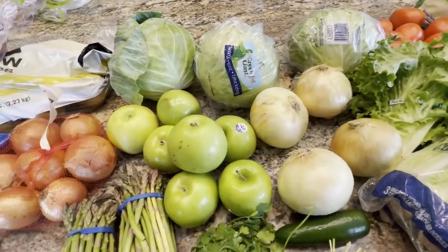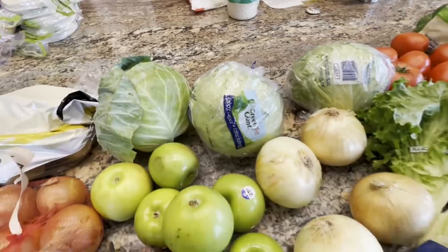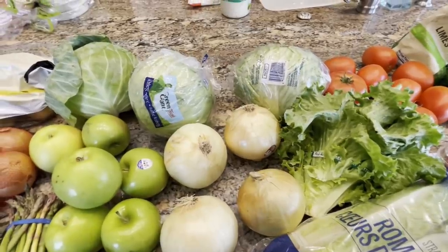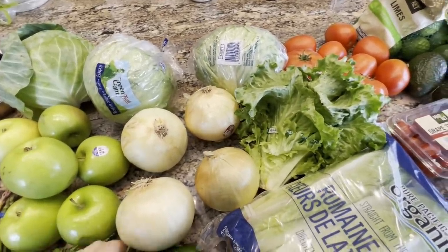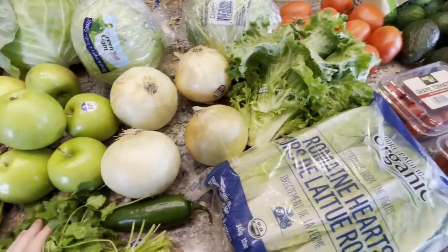I picked up some Granny Smith's for the French apple pie later this week. And then the cabbage was 49 cents a pound. I picked up two of the iceberg lettuce. We're going to have a wedge salad this week. I also picked up some of the sweet onions, a jalapeno, cilantro. I'm getting ready to plant some cilantro.